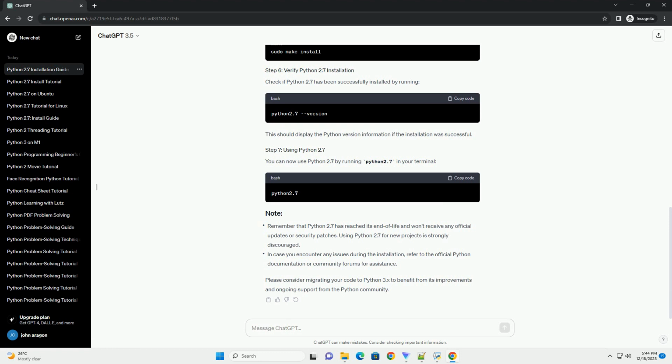Linux. Before installing Python 2.7, it's good practice to update your package list to ensure you have the latest information about available packages. Python 2.7 might require some prerequisite packages to be installed. These packages include development tools and libraries necessary to build Python from source.